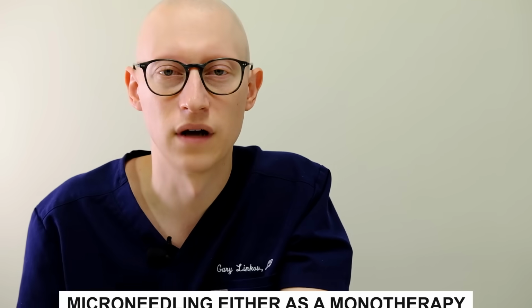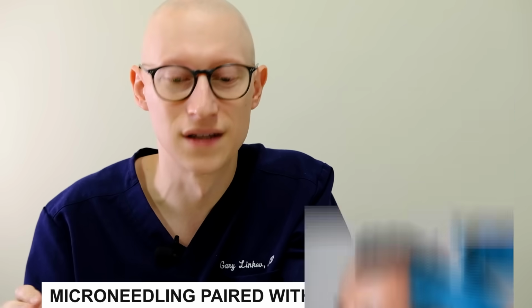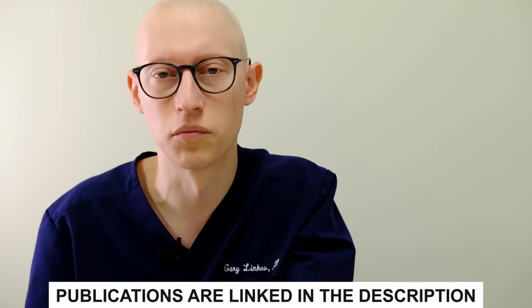And also for hair, so it's been used for different types of alopecia, either as monotherapy or in combination with other things like minoxidil, with steroids, with vitamins, with PRP. So you can do the microneedling alone, or you can combine it with those other modalities. And all of that has really solid evidence behind it, like randomized clinical control studies to support its use.